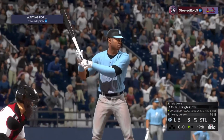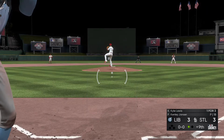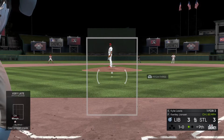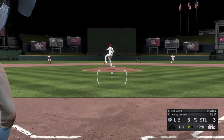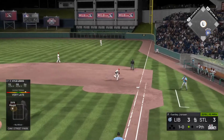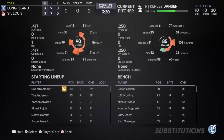Now to the plate, Kyle Lewis. He went down on strikes in his last at-bat. Wheels and deals. Here's the first pitch. Low for ball one. Bases are empty, one man out. And he'll take it to the bag himself for the out.